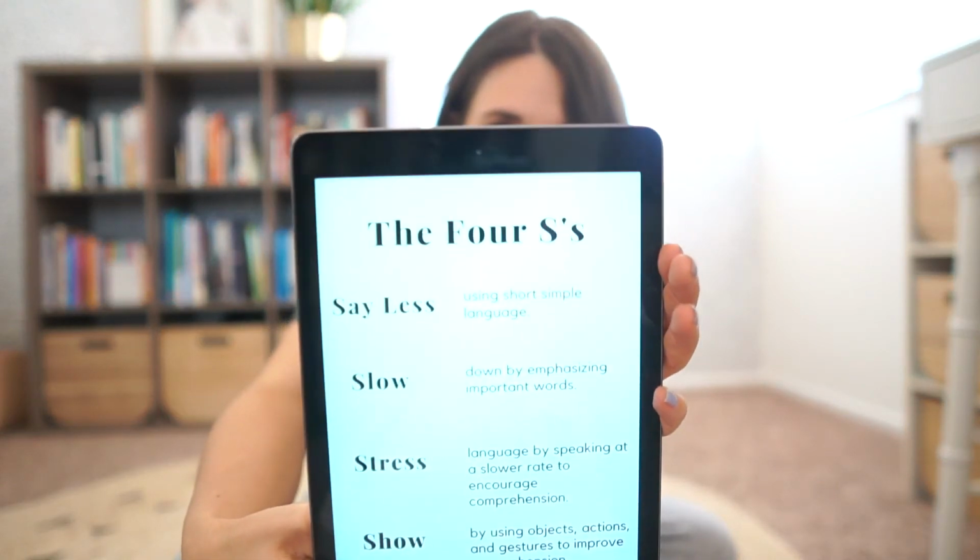All right, our last one are the 4 S's, and this is another blue one if you want to go look for it. The 4 S's mean say less, slow down, stress what you say, and show. So say less, you want to use short, simple language. I always like to say you got to judge your client or your child or your student, right? Whatever they need is what you're going to offer.